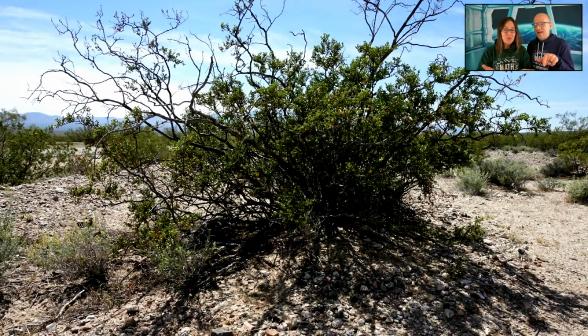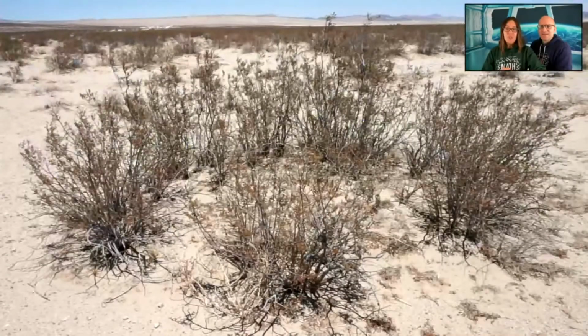So how could a bush like this get that old? And the answer is it forms a ring. So the original bush in the center, those branches eventually will die and new branches will come from the roots and come up and form a ring. And the older the plant gets, the bigger that ring becomes.